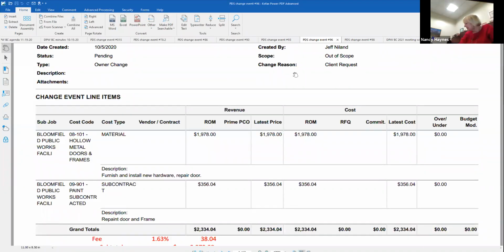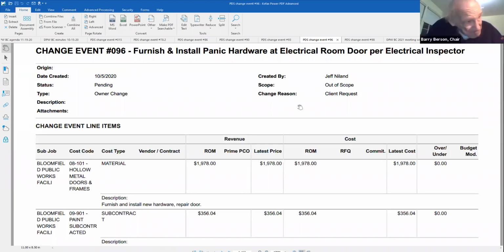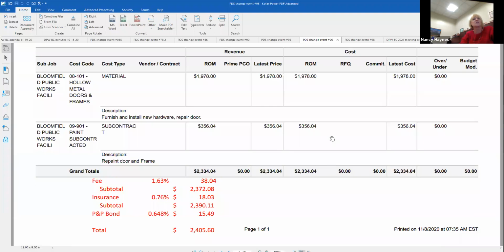The next one is 96. I'm back. Sequentially, the next one you probably had is 95, but we're waiting on that. So we're going to go to 96, which is mechanical hardware for the electrical room door that was requested by the electrical inspector. This is for $2,405.60. It's been reviewed by the architect and recommended for approval.